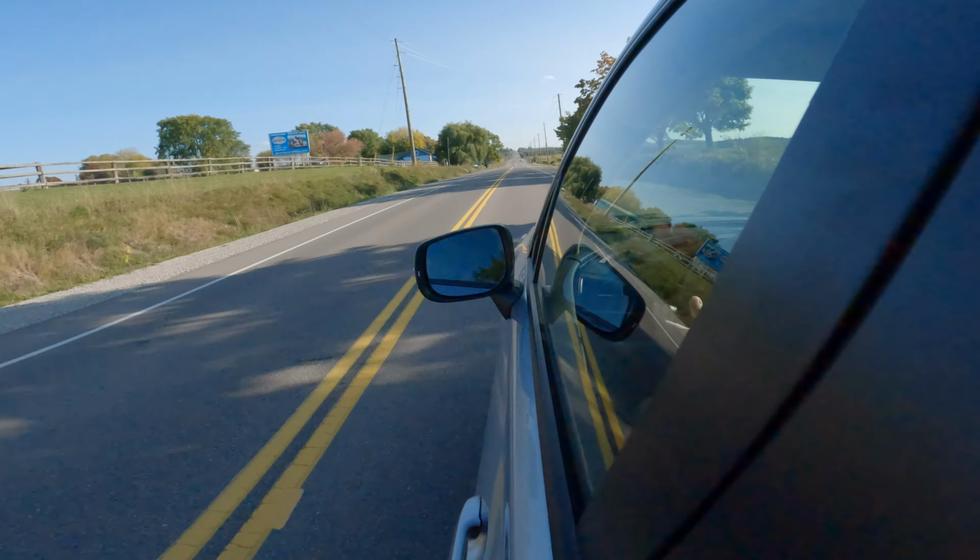It is very efficient though. We got another one right there. You see them all over the road. They're super popular. They are super popular.